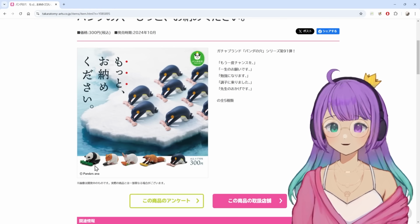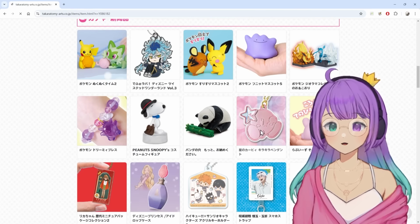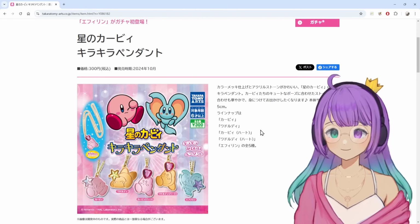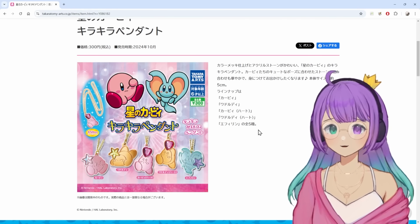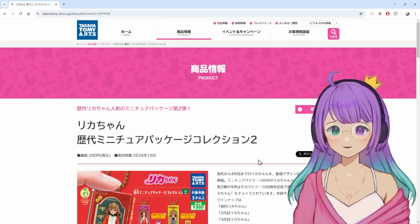Little animals making offerings. They're 300 yen. Little shiny Kirby. I don't remember seeing that last time. Kira kira pendant. They're like the little Sun Hoseki charms, I guess. I remember we saw the eyedrops case. Did we see this Rika-chan one?